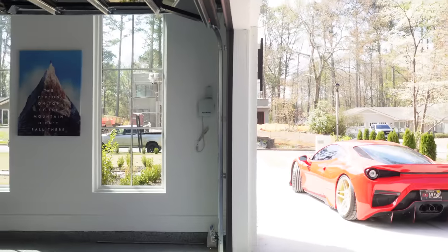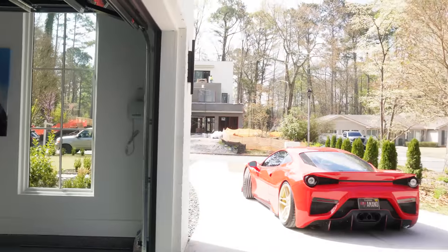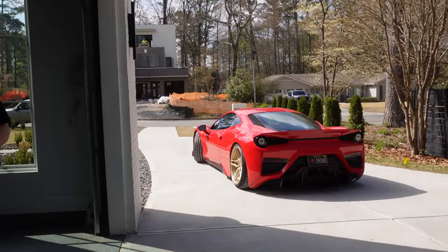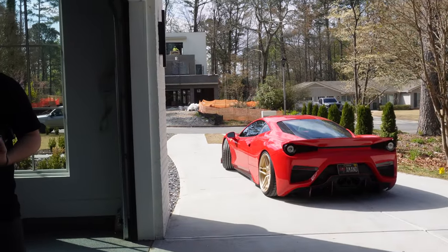If we can move the Range Rover out on the... Okay, cool. Because I want to shoot into this corner. That'll look good. We don't need it quite yet, but for when we get the black look. Yeah, I think it'll look sharp. All right, sounds good.